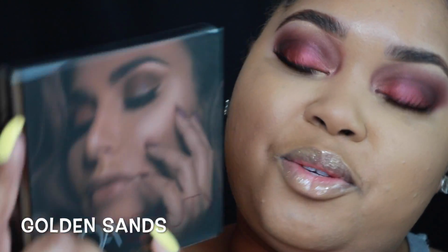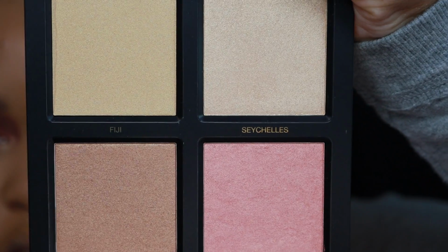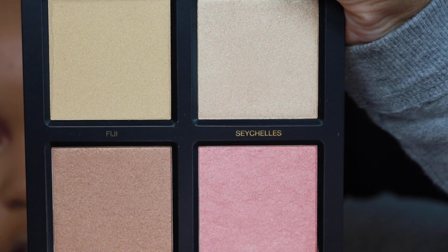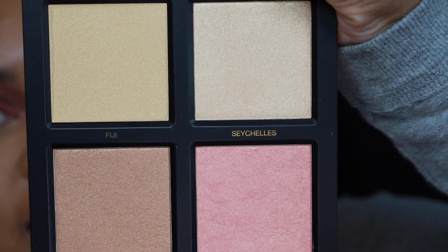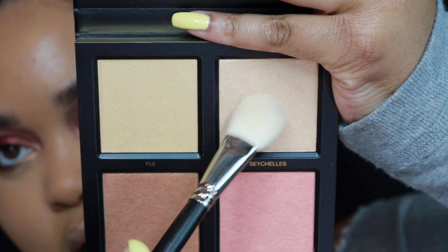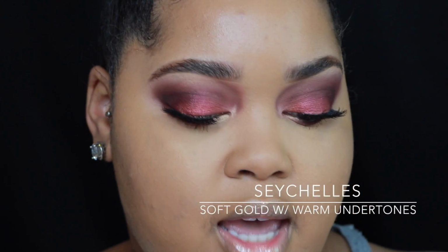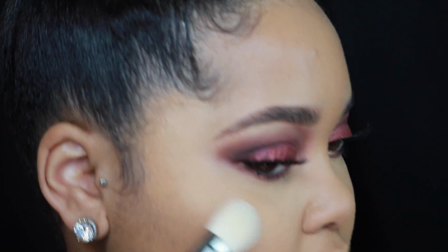Now let's dip into the gold palette. So this one is trimmed in gold. So these palettes definitely look super similar. This one has more so of a deeper version of the other palette. I'm going to start off with the color Seychelles, and I am going to apply that on this side.